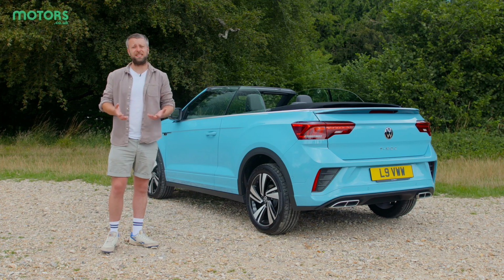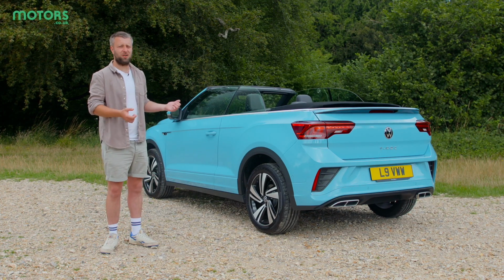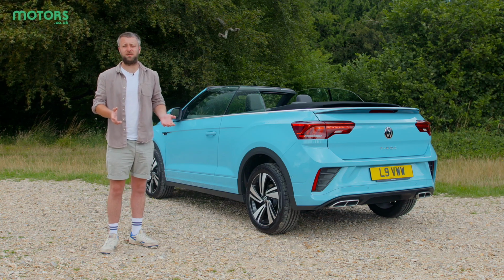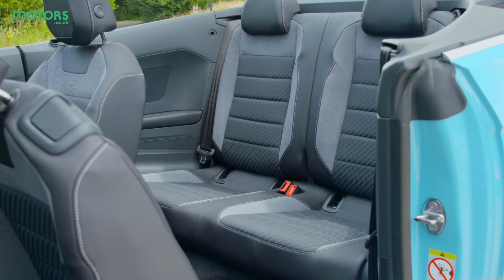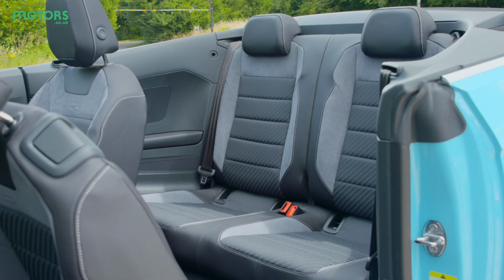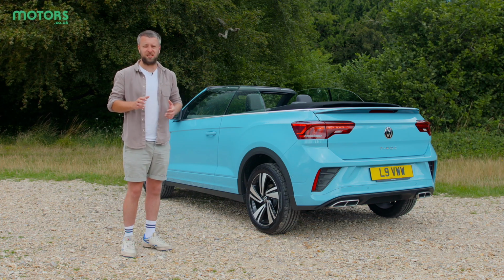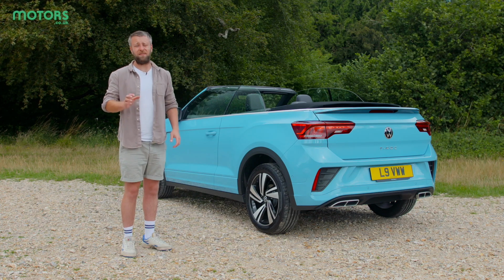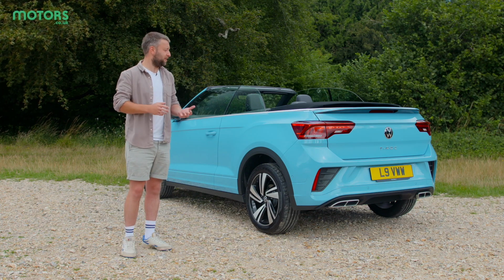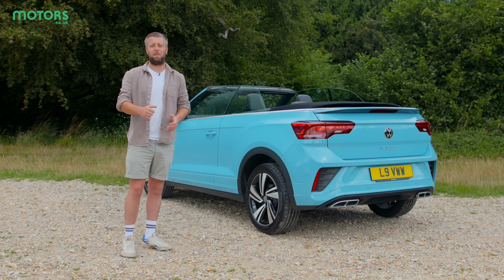in the standard T-Roc. Of course, one of the best things about a convertible is sharing the experience with other people, and in that sense the T-Roc Cabriolet is one of the best convertibles out there, because you can seat four people in there comfortably and everyone can enjoy the ride equally. Though it might be on first glance a slightly strange alternative to the traditional convertible, I think the T-Roc Cabriolet is definitely one worth checking out, simply because of the practicality that it offers, and that's not something you usually get from a drop top.